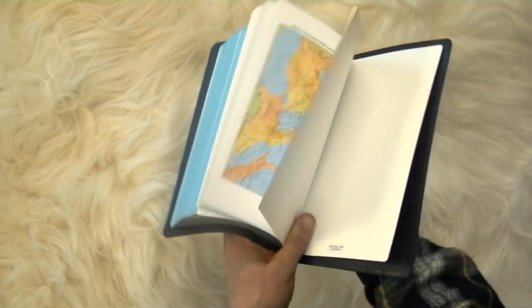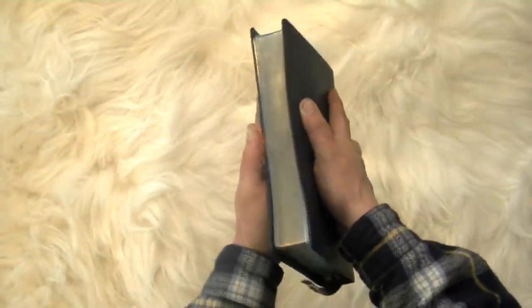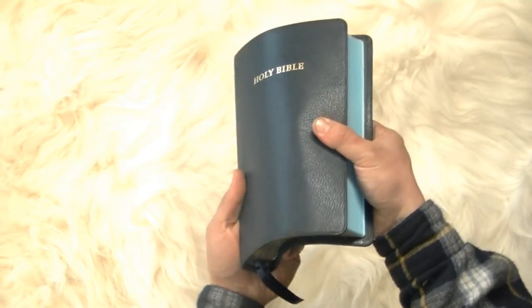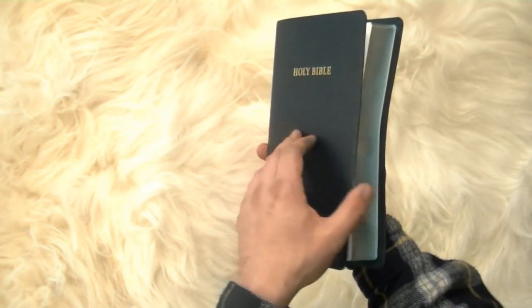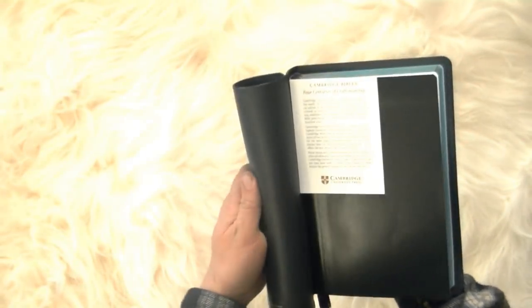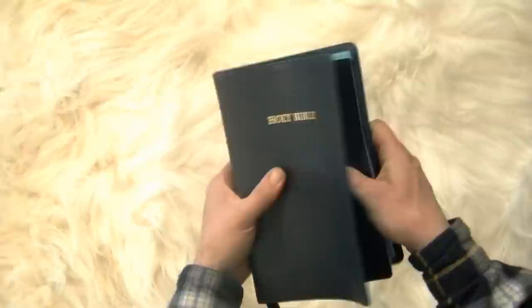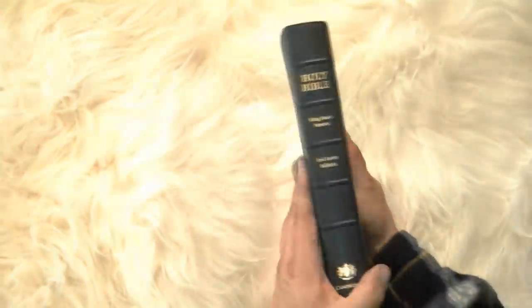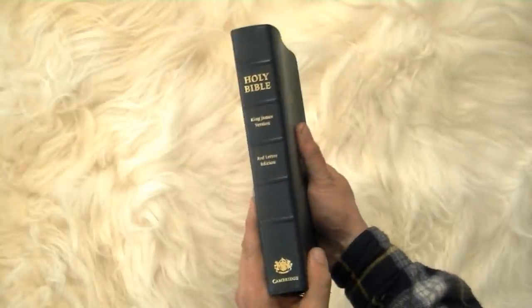Very beautiful, very nice Bible. I really love that turquoise blue edge there. That actually turns gold like that. Very neat feature, a very supple feel to it. I'm not going to get into a lot of the details of how they're made and whatever else, but a very nice feeling. You can roll the leather cover up like that and it comes right back. It is a goatskin leather cover right there. So very beautiful Bible from Cambridge, and definitely a fan of Cambridge King James Bibles.